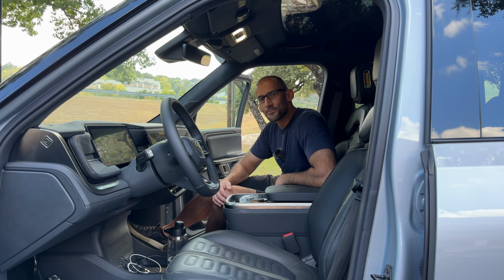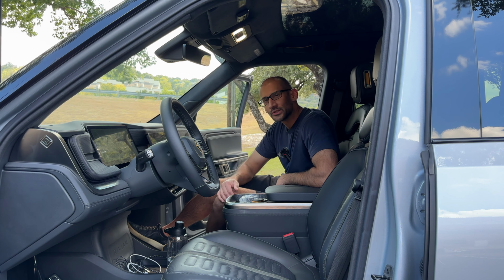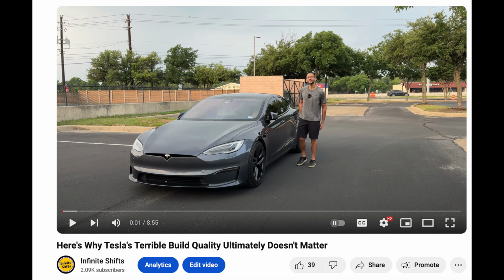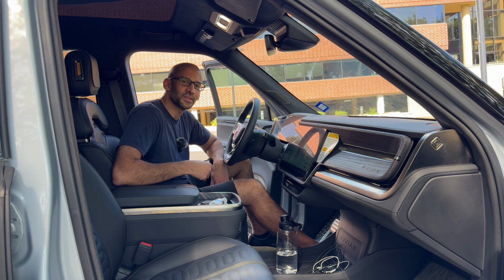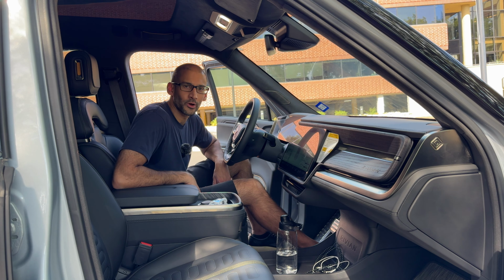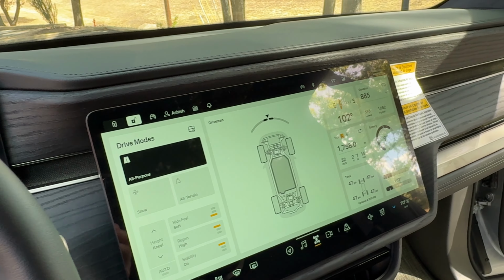What's one of the most impressive things about this Rivian is the build quality. It's absolutely excellent, way better than what I have in my Tesla. Check out my video where I show you all of the issues with my Tesla Model S Plaid. The quality of this Rivian is fantastic, and it matches the price that you're gonna pay for it. This is a high-end luxury SUV, and the interior feels that way.